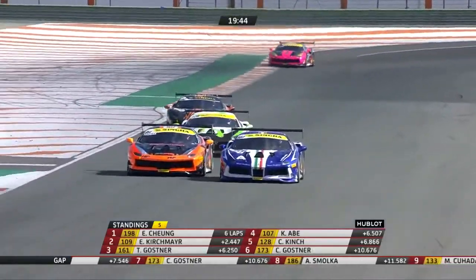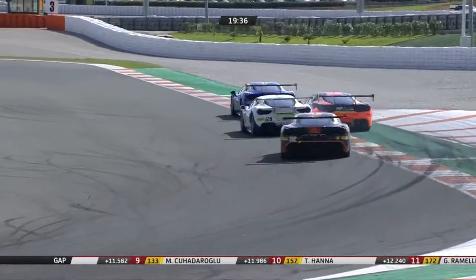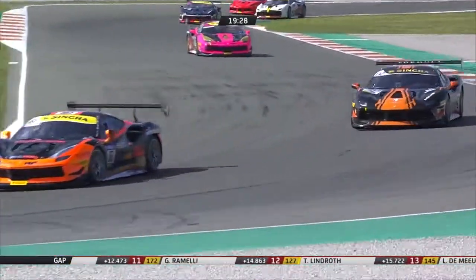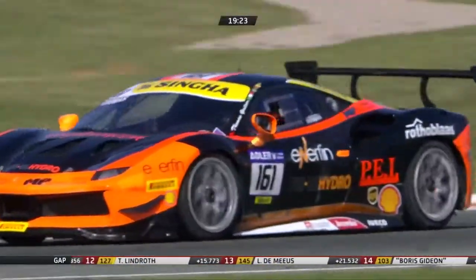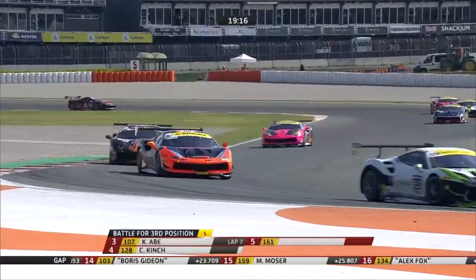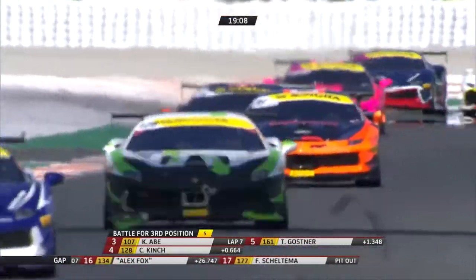Thomas Gosner just moved across there and made contact with Ken Abe and loses out on 2 places because Christian Kinch is trying to come through, and Thomas Gosner trying to just hold on to whatever positions he can. And there was certainly contact between himself and Ken Abe and also the car of Christian Kinch, they've both moved up places. So that battle for P3 in the Shell drivers took a turn for the worse, really, in terms of damage.